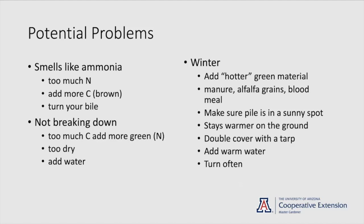If your pile is not breaking down and it's just sitting there, you might have too much of that brown, so too much carbon. One way to remedy that is to add more green material. It could also be too dry. I'm very guilty of this. I forget about my pile in the winter and it dries out super fast, even in the winter, especially in that tumbler. So if it's not breaking down and it's just sitting there, you might need to add some water.